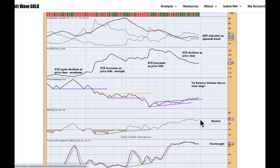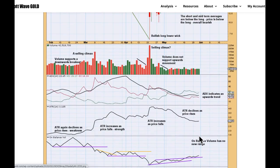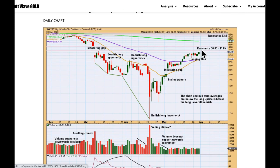There is room for price to continue higher before RSI reaches extreme. Stochastics is overbought, but when this market trends, it can remain extreme for a long period of time. ADX indicates an upward trend. It's developing a little bit of weakness, and so it is at risk here of a deeper, more time-consuming pullback or consolidation developing. And for this market, early on in a new trend, it's usually a really deep, time-consuming pullback that may develop.